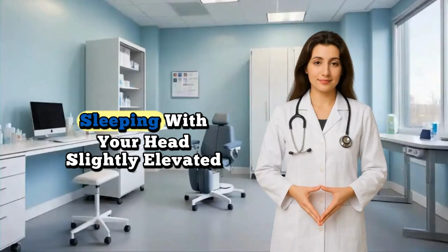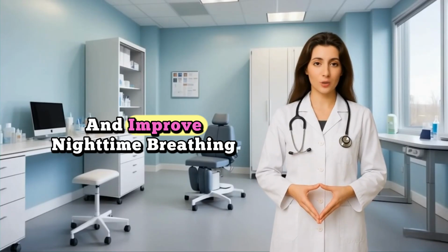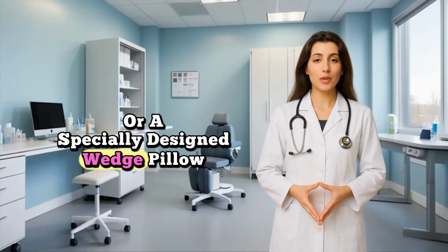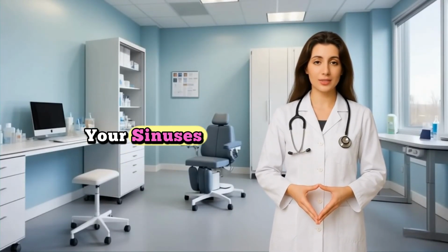Sleeping with your head slightly elevated can help reduce sinus pressure and improve nighttime breathing. Use an extra pillow or a specially designed wedge pillow to keep your head above your heart. This encourages drainage and prevents mucus from pooling in your sinuses.